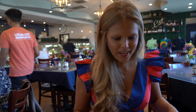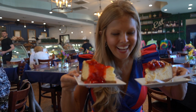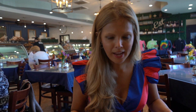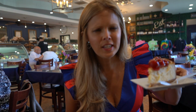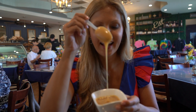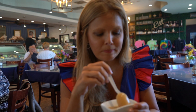Okay, so this is what we have. We have two: strawberry and cherry. Honestly, I couldn't decide because I'm a classic strawberry cheesecake lover, but I really love cherries, so he brought me both. And then, for good measure, because I haven't had their praline sauce, John brought us a cup of the praline sauce to try. So let's do that first.